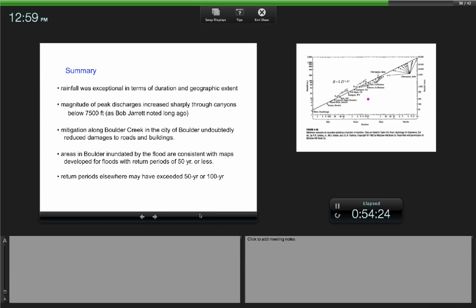I would say that, again, the inundation maps that have been prepared for the 25-year flood look consistent with what I saw, riding my bike through town and walking through town. So at least along Boulder Creek in Boulder, I think it was significantly less than a 100-year flood. And I'd say that doesn't mean it was a 25-year flood everywhere. Certainly in Lyons and places like that, and then maybe in Longmont too, the St. Vrain might have been much more intense.